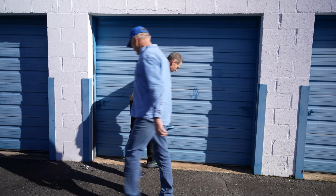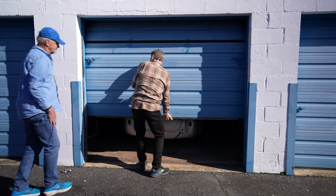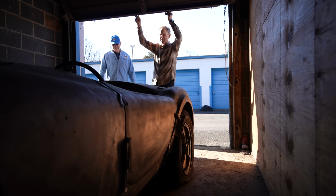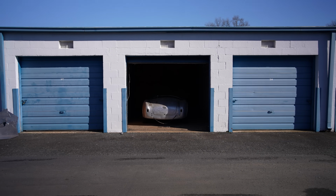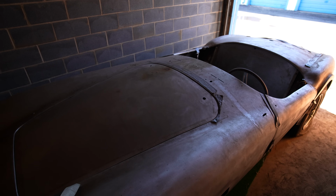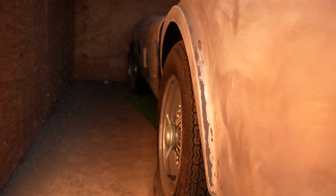Do I get the honors? Yeah, I think you should. I present to you an authentic 289 Cobra that has been in this building since 1982. Disassembled, being prepped for a restoration, it never happened.